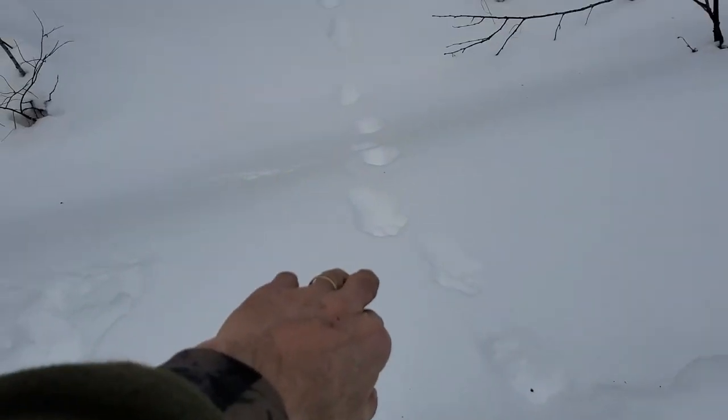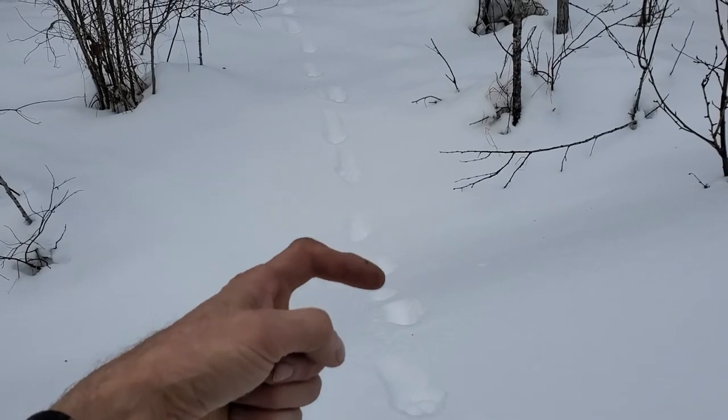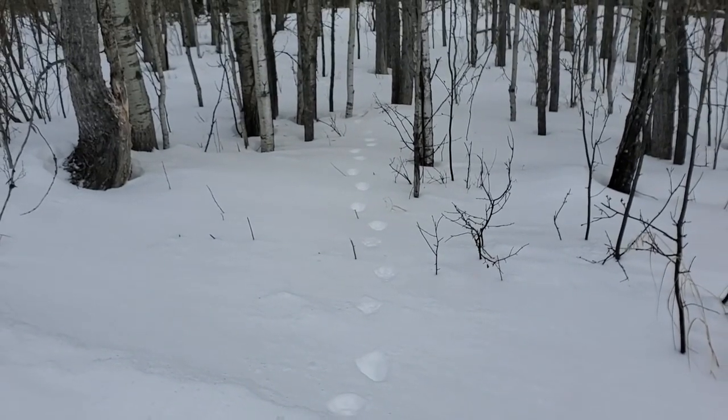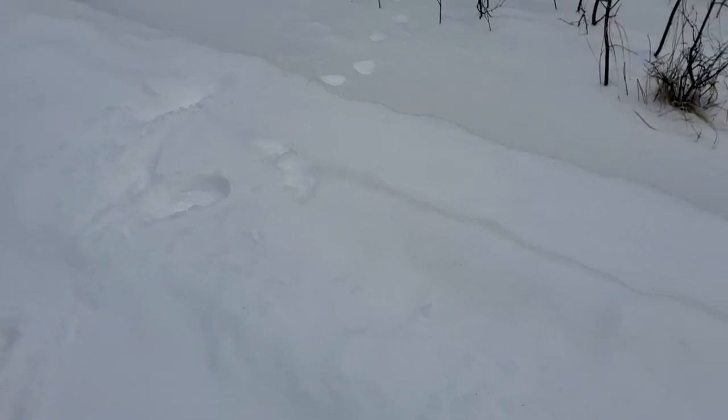So let's look here first, starting right here. So this is the animal coming this way. It's coming this way, and it crossed over here right after I drove in. So this is a trail right here, and heading up this way and into the bush. This happened in the last 15 or 20 minutes. You can probably already guess what it is, but I'll give you some hints here in a second. But it's so fresh, it just happened.